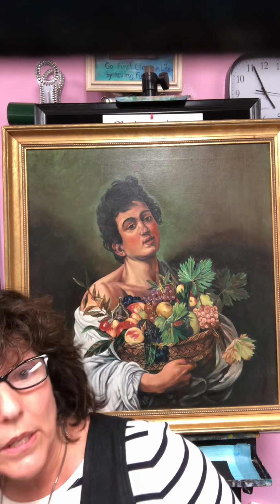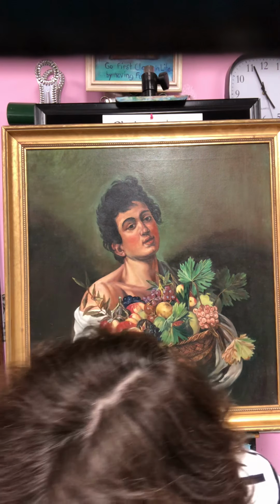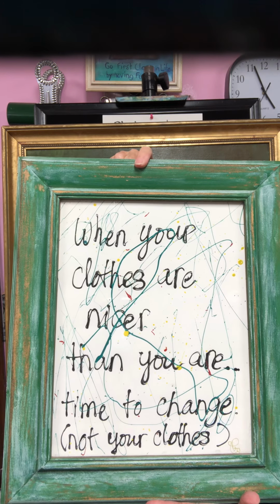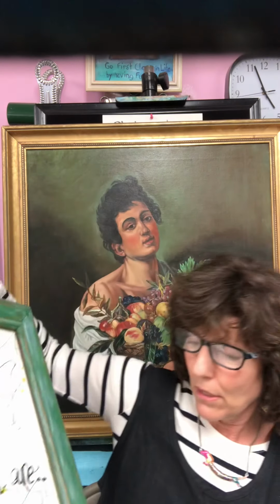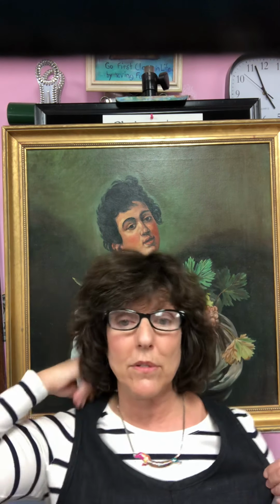And then when life really gets to me, one of my favorite ways to express myself is wordy art. So this one, I don't know if you can read it, and it's behind glass, but it says, when your clothes are nicer than you are, time to change. And in parentheses, it says, not your clothes. Those are what I call Maryisms. I'm working right now on getting 365 of those together, and Sam said he's going to publish them.